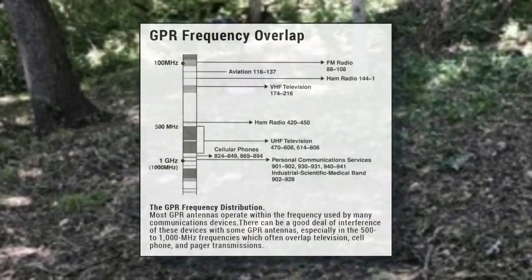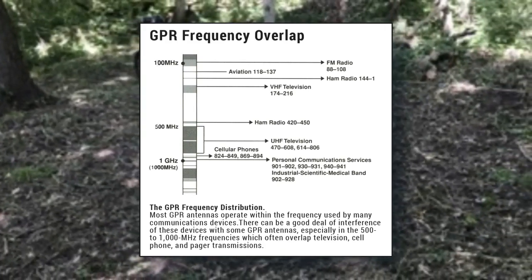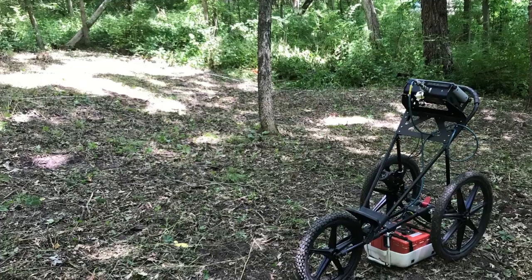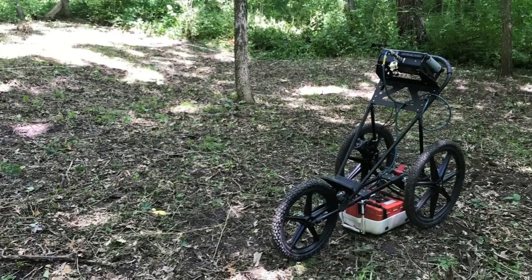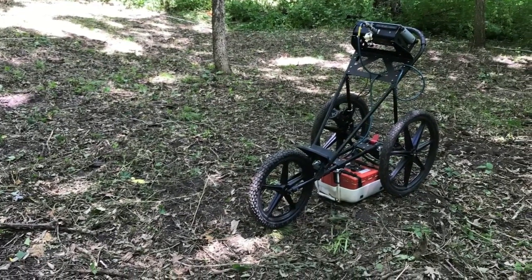GPR antennas that operate within the range of 500 to 1000 MHz are susceptible to interference from cell phones and televisions. The GPR survey for the historic Fairport Biological Station used the following equipment: a carriage, radar panoply, processing unit, and antenna. The 400 MHz antenna was deployed because it accurately penetrates 2 to 3 meters into the ground and can easily identify targets volleyball-sized or larger.